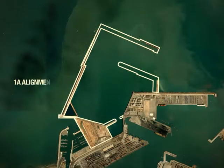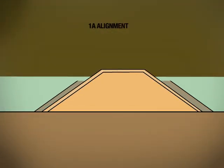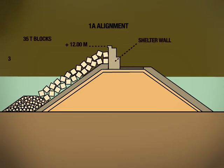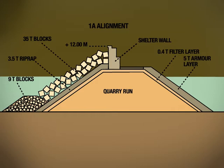Alignment 1A is a rubble mound type, including a concrete mass shelter wall of 12 metres above sea level and an exterior armour of blocks of 20 and 30 tons, placed over an interior riprap rock layer of 2 and 3.5 tons and a core of quarry run.